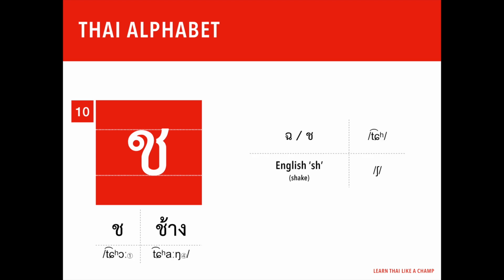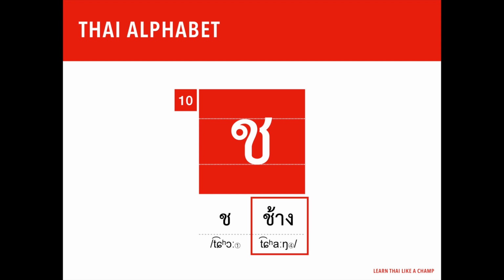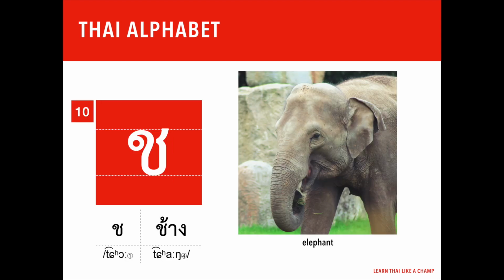It does not have an equivalent sound in English, but it is very close to the English sh sound, as in shake. You can go back and see the manners in which cho ching and cho chang are pronounced in the previous video. Chang is the second part, which is the vocabulary or word associated with the letter. Chang has the fourth tone, and the word chang means elephant.